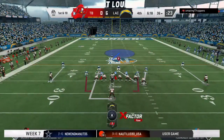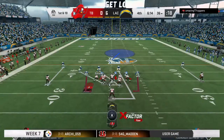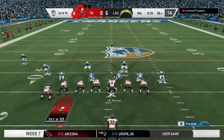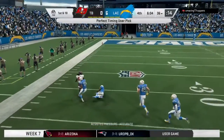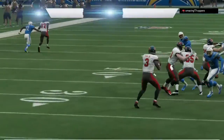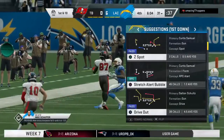So from the 36 now, 1st and 10. Hey, watch edge, watch edge. On play action, Winston. He's going to loft one, deep left side, into a double team, and it's intercepted. Picked off at about the 31. And the Chargers are going to take over at the 31-yard line.